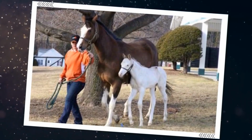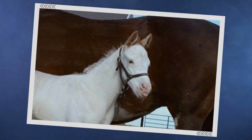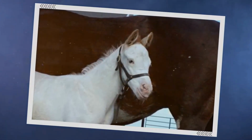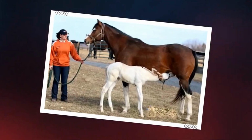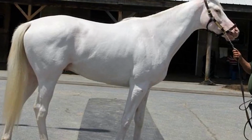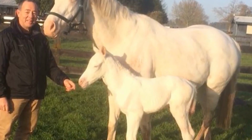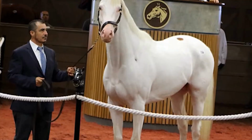The foal's snow-white coloring was almost an exact replica of the popular racehorse's, although the young colt did have a tuft of brown in his mane, along with a brown spot on his bottom. Whilst you might think that white thoroughbreds are quite common, they're actually only a 0.0095% chance that one will be born.